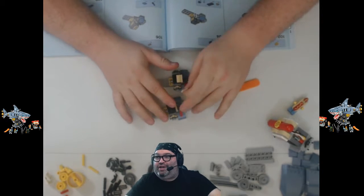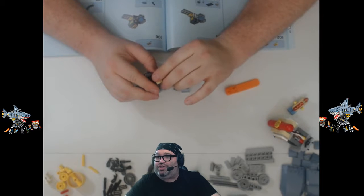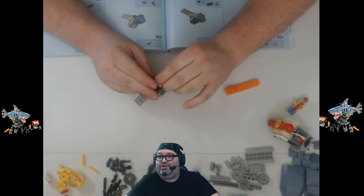If I know, which to be honest is rare, I stack and also cross-check against the inventory in the manual. Most of the time I just don't.